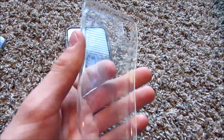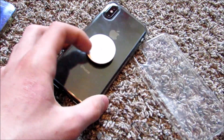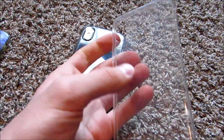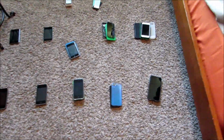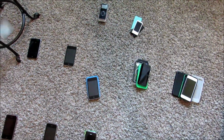I just got this because we weren't expecting this clear one to come in on time, but this one would, so we just got this just in case. I have a case now that my iPhone arrived. So yeah, iPhone 10, beautiful. So those are all of my iOS devices. Of course, I don't have any iPads or Macs yet, but hopefully I will very soon.